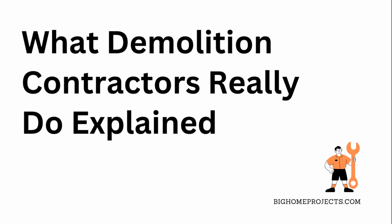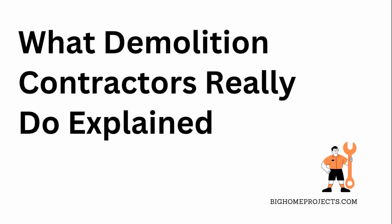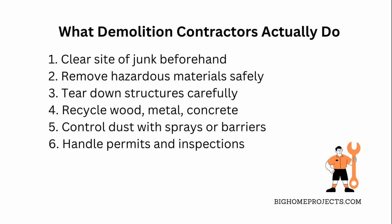Demolition contractors are the pros you call when you need to clear out a site, tear down old structures, and handle all the messy stuff like hazardous materials and dust control. Alright, so here's the deal with demolition contractors and what they usually handle.